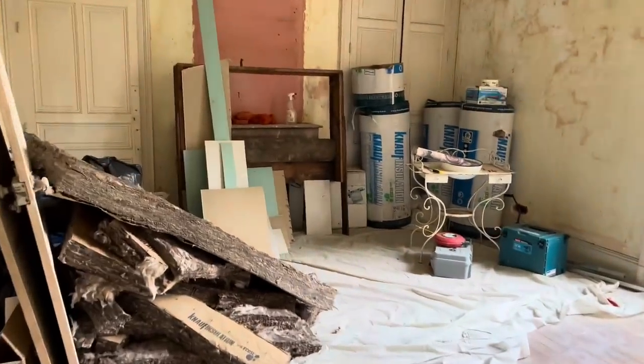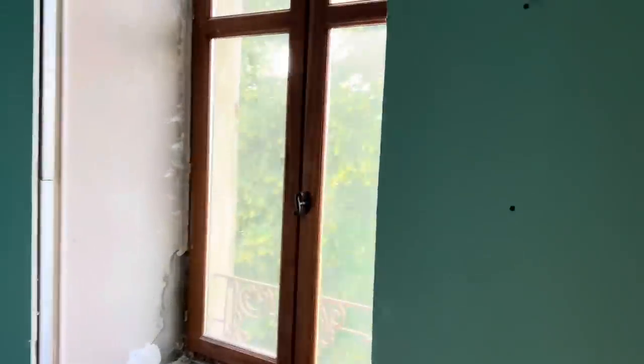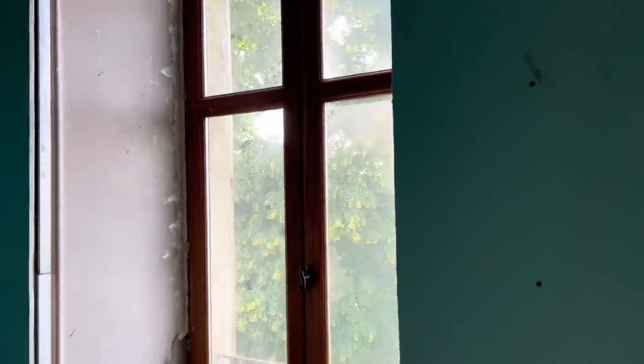And if I take a walk across, this is what the room looks like at the moment. We've got the new windows in there and the new windows in here. So this looks quite nice. Quite happy with that.